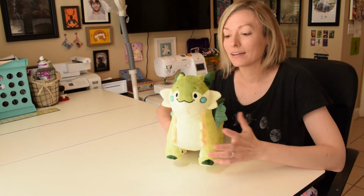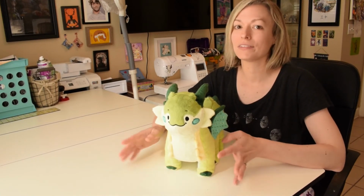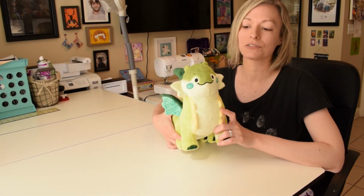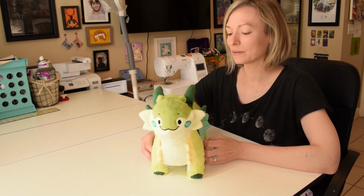So that's about it. I really like how this plush came out. I think it's one of the cutest plushies that I've made. I just love the design of this character and think he translates so well to plush form, and it's just a friendly little face. I really liked having him around the house, so it'll be kind of difficult to let him go.